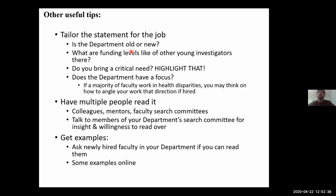So did they all come in with grant money? That can be looked up online, like NIH Reporter or the NSF Reporter system. You can take a look at their potential for funding. Do you bring a critical skill that's totally lacking in the department? You should highlight that. Does the department have a focus?